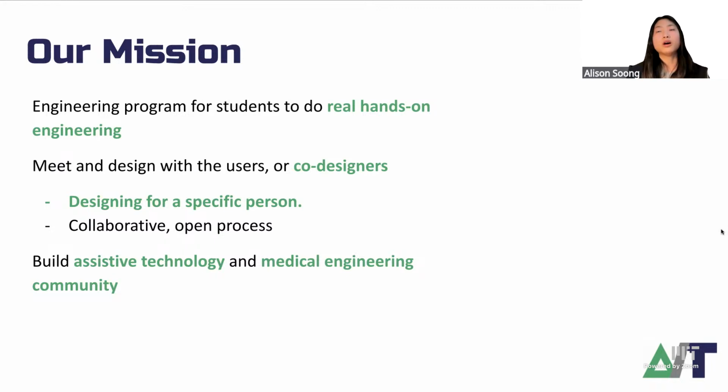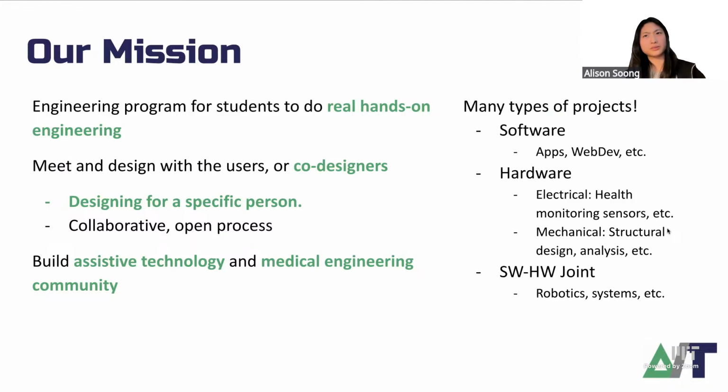And then also just some examples of projects. I think I mentioned this earlier. We do some software, so we've got app development, web dev, etc. We also do a lot of hardware. There were some electrical engineering ones. A team had actually developed their own PCB. And some mechanical ones, they're doing some structural analysis, looking at joints. So you can think prosthetics versus rollators versus wheelchairs. And then we even have some projects that combine the two. So we've got some robotics and systems projects that are ongoing right now.